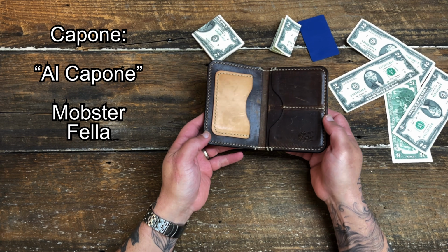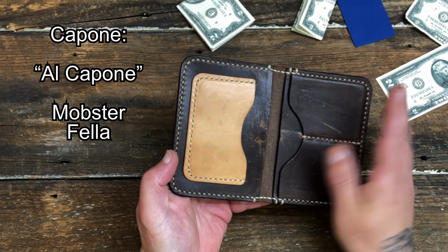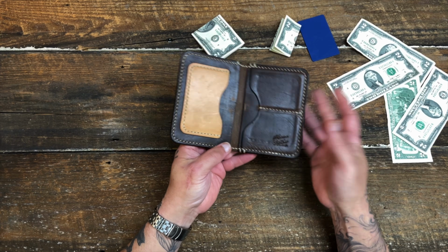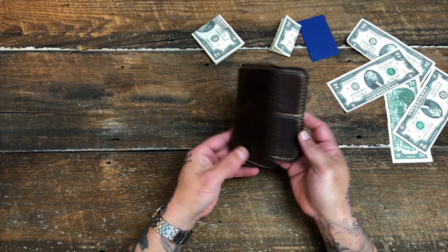The Capone, after Al Capone. This one looks a little beat up. A lot of these are going to look beat up because I've actually used them and carried them around to field test them, if you will.